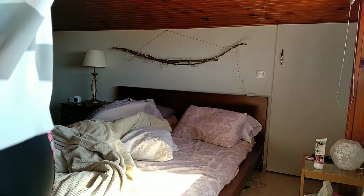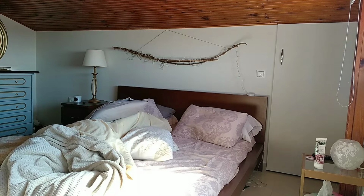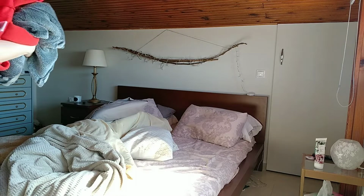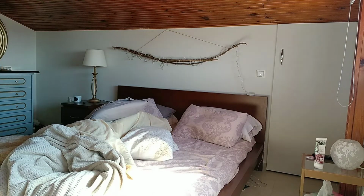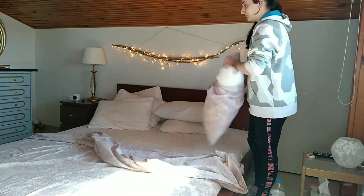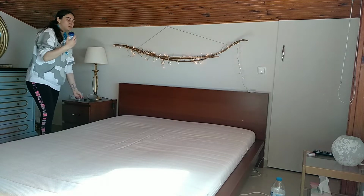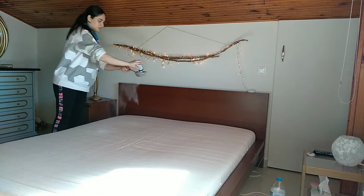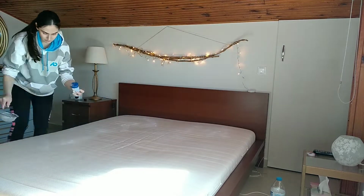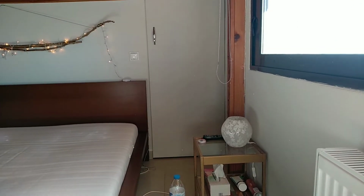So in here I have to change the beddings, and these are laundry, so I have to take them into the washer even though there is no water. Like, what am I gonna do now? Anyways, I have to do this. So I want to spread some baking soda onto my mattress. And until that sets in, I'm gonna start dusting.